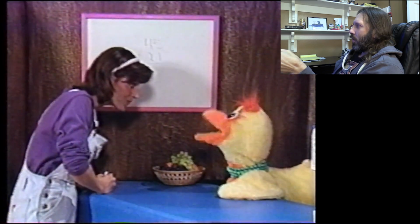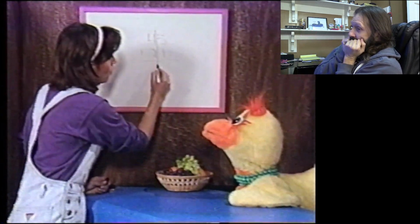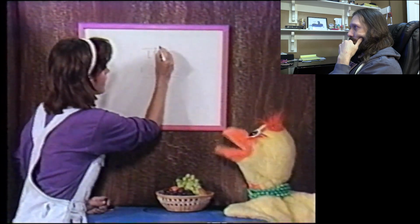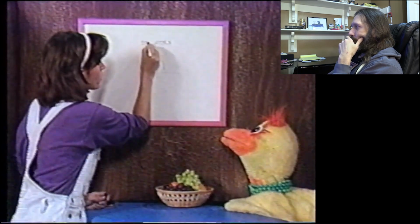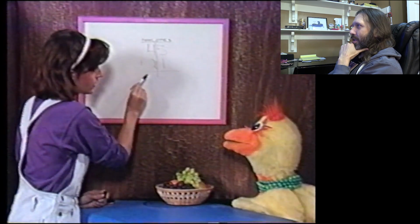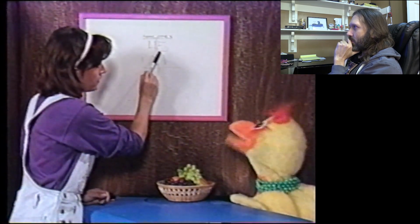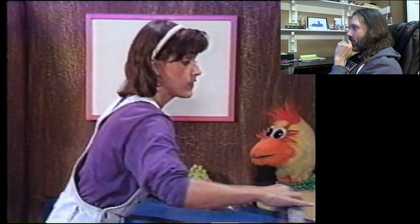We must start with the ones column, dear. Now, I just want to draw a line between so that we know which side is the ones side and which side is the tens side. That's good, dear, because I still forget sometimes which is the ones and the tens column. Okay, I will write ones right here. Thank you, dear. And I'll write tens over here. This side is the tens column. See. How many ones do we have? Here we have five plus one. So let's first put out five single boxes.